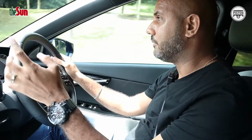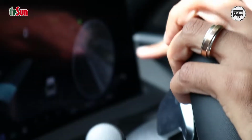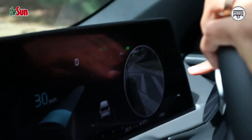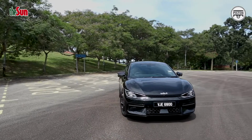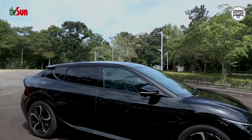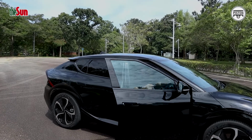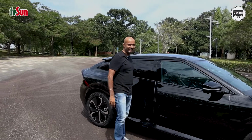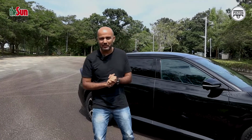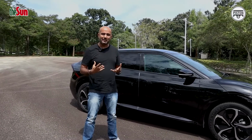The other thing I really like is that when you turn the signal, look, it shows you what's on your right. It's quite cool. And if you do that on your left, it shows you what's on the left. I'm quite used to making silent exits, but not usually silent entry. Entries are usually noisy. But anyway, this is the Kia EV6 GT. Wow, what a machine, right?